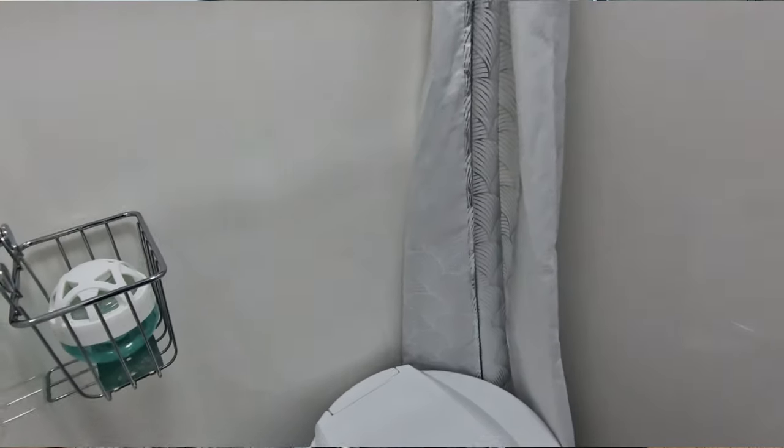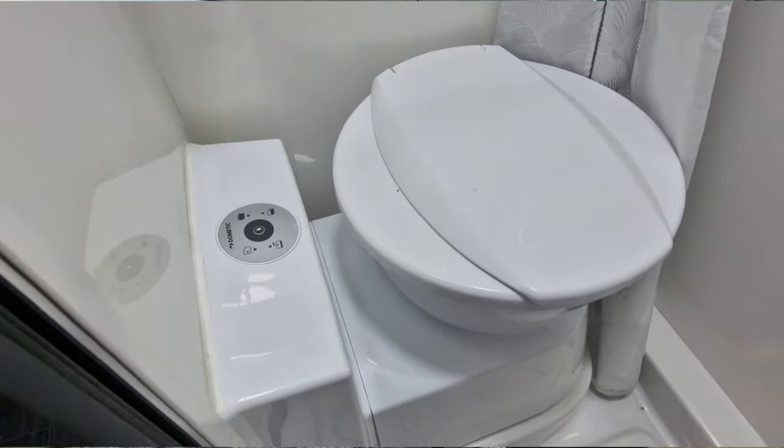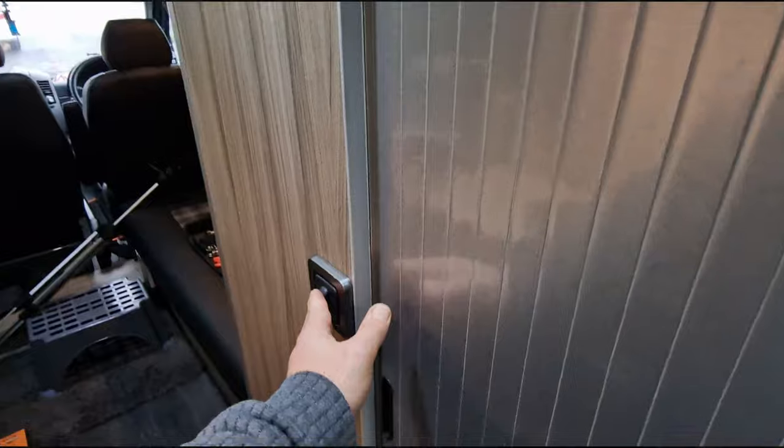So it's a bit of a strange one, but if you're building a van and you're considering maybe, do I need it, do I not need it? I'll tell you now, I would never build a van without one.